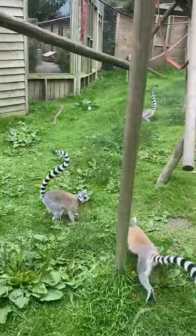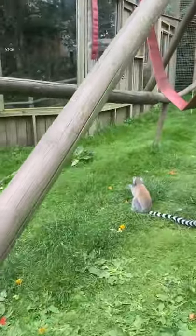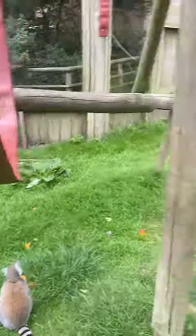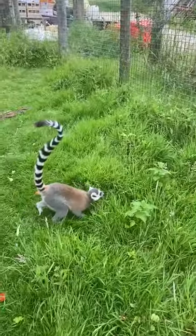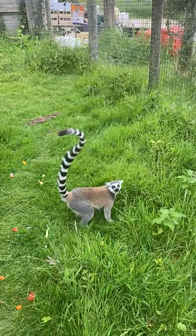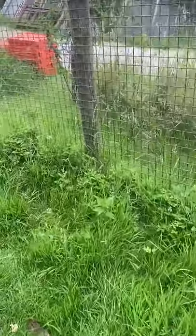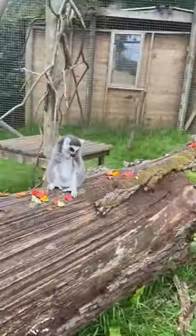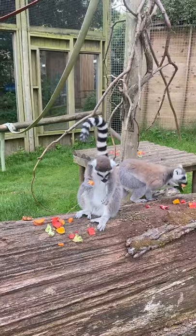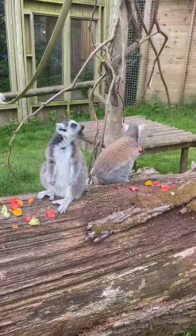In zoos and in captivity, they are very easy to breed, but in the wild they are sort of struggling, and unfortunately the numbers have hugely declined, and this is mainly because of deforestation and loss of habitat. So Madagascar is unfortunately an area where we are cutting down so many rainforest areas for logging and agriculture and for paper and so forth, that these guys are actually in a bit of a decline because they're losing their homes.